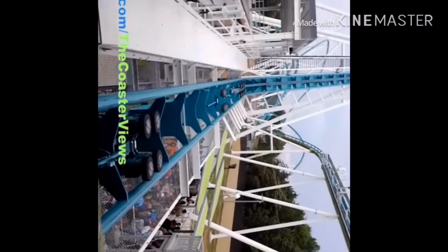The final roller coaster we will be looking at is the Fury roller coaster. It's located in South Carolina, at Carowinds. This roller coaster is approximately 320 to 325 feet. Sorry about the long length of the video, but we will be stopping halfway through it, I believe. So without further ado, let's get into the video.